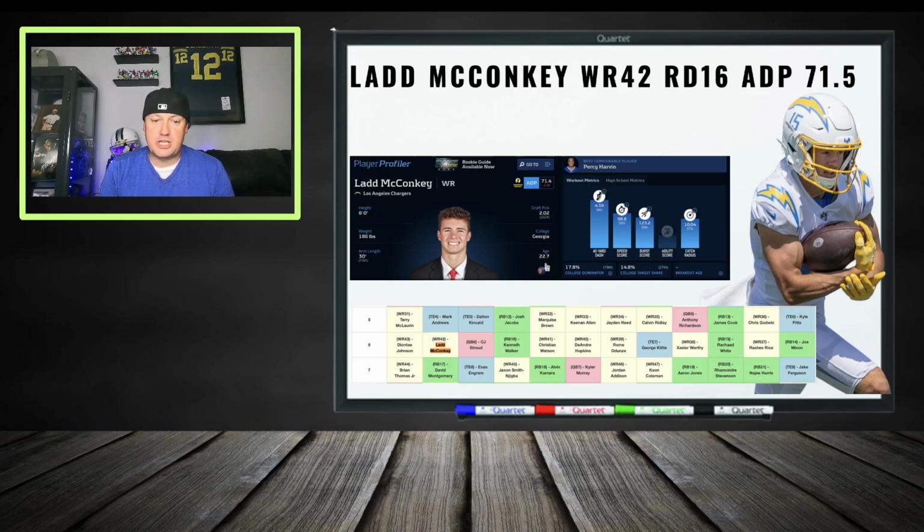He is too damn cheap in round 6, because when you really look at the pathway for targets here, I do not see Quentin Johnston really beating him out. Palmer might, but when you're looking at McConkey here, 4.3 speed, creates separation. The offense might be a little bit slower this year.